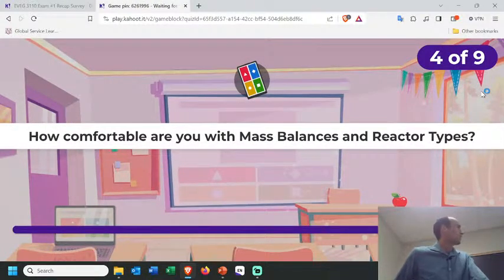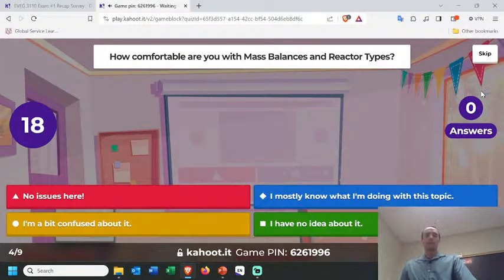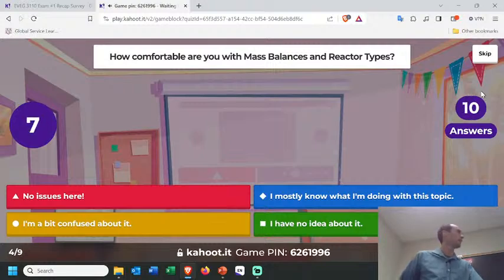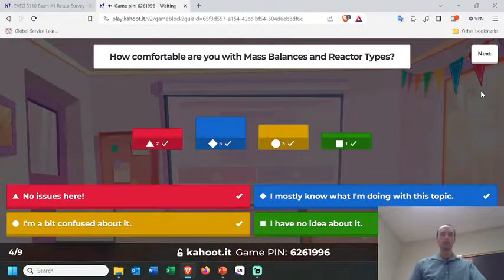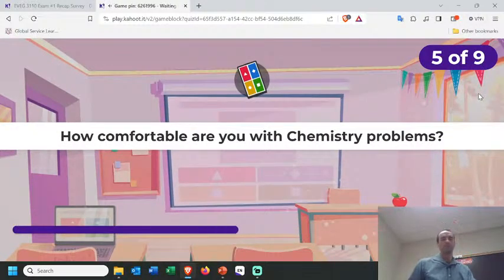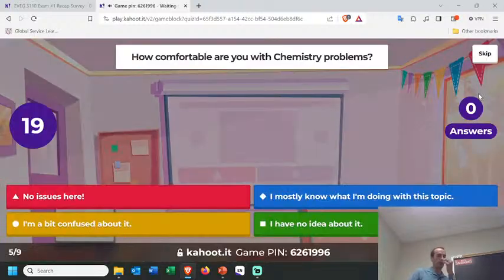Okay, in terms of the topics, how do you feel about mass balance reactor type stuff? I'll just have a couple more, each category here that we tested on, and then get a bit of feedback. Okay, one feeling like you have no idea, so please do feel free to reach out to me, set up some office hours, or come to the office hours, either one. Be happy to get that cleared up. Okay, how comfortable about the chemistry side of stuff?